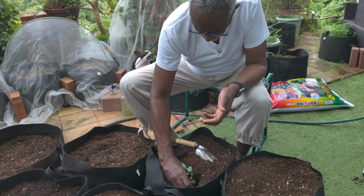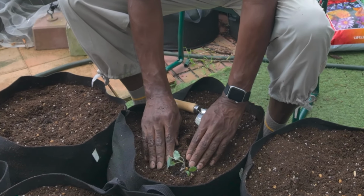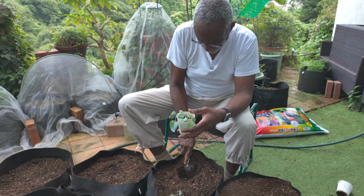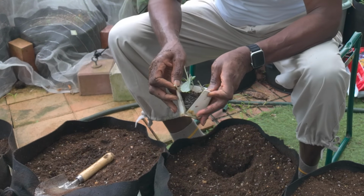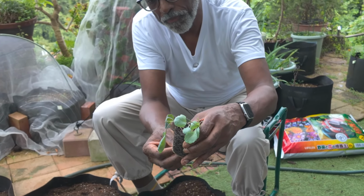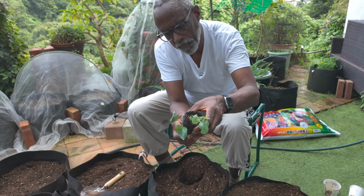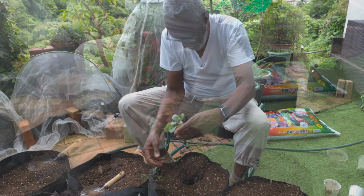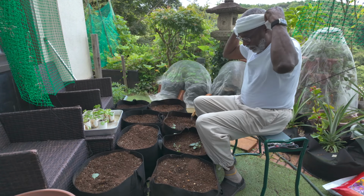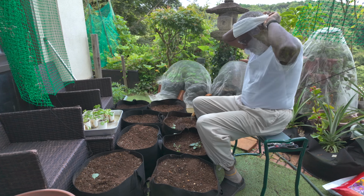I'm not going to disturb the roots, just set that in there. I'll put two in each bag to begin with here. Yeah, that opens up very nice. Yeah, this one here is becoming root bound, so we'll help it along just a little bit. I'm sweating so much I had to get a towel here.